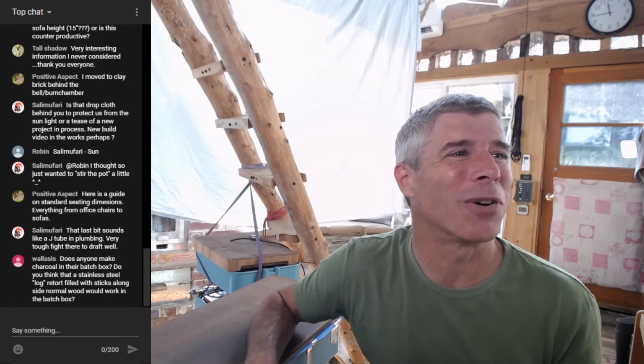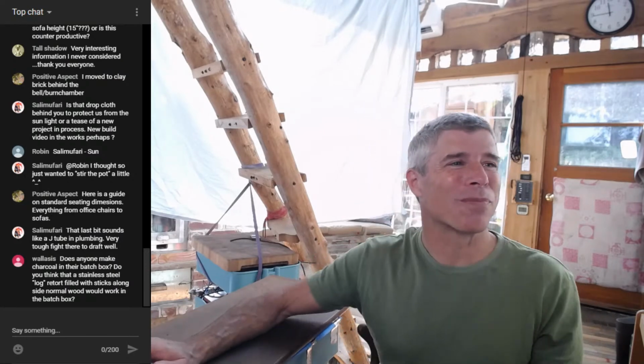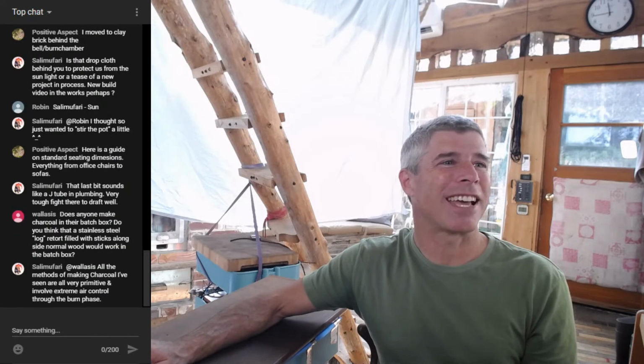So let's see. I don't know what I missed there. Let's see. Here's a guide on standard seating dimensions, everything from office chairs to sofas.